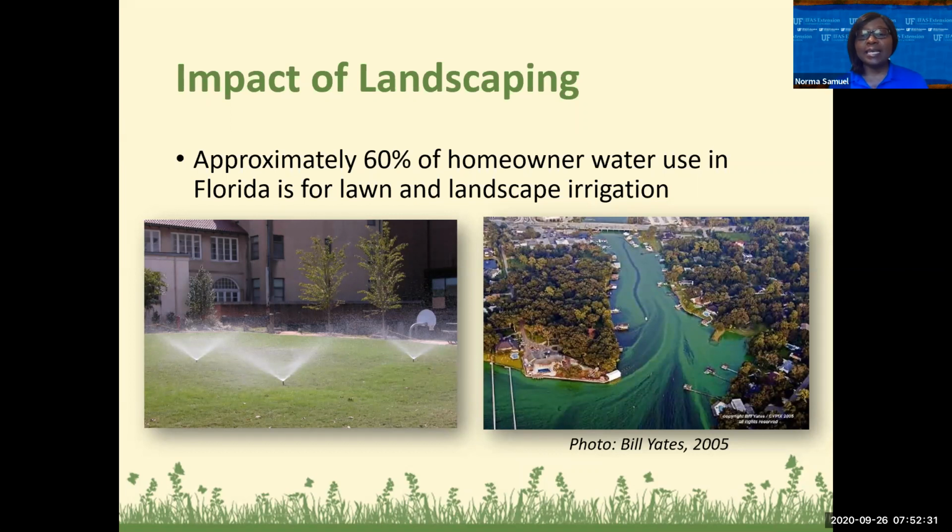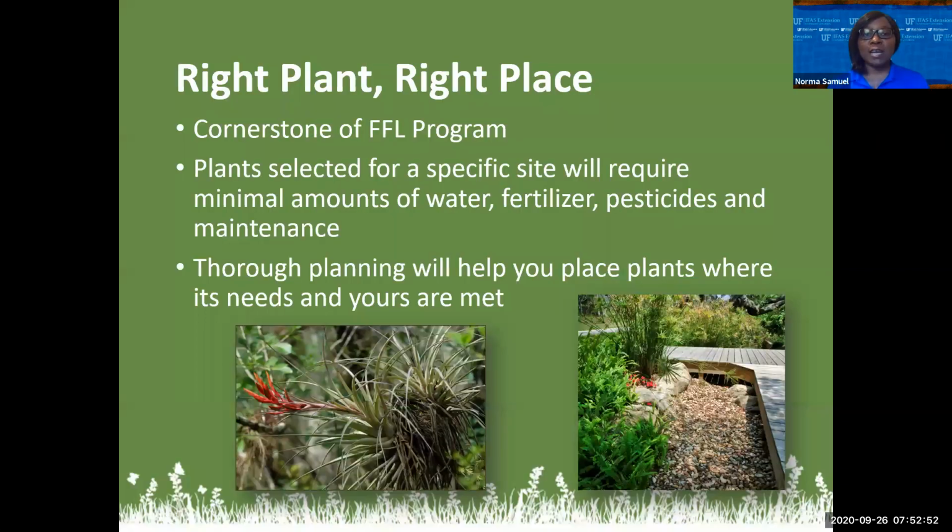So again, it's important for you to think of your landscape as part of a larger system, and what you do in your landscape, even though you don't live on a water body, can have an impact on the waterways in your area. So the first principle, right plant, right place.